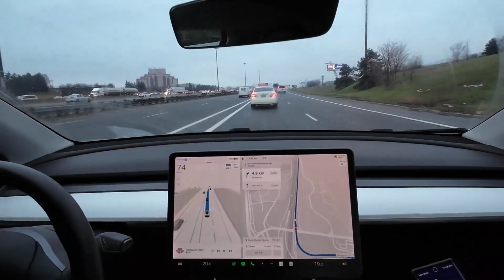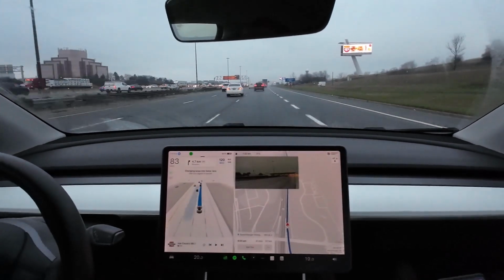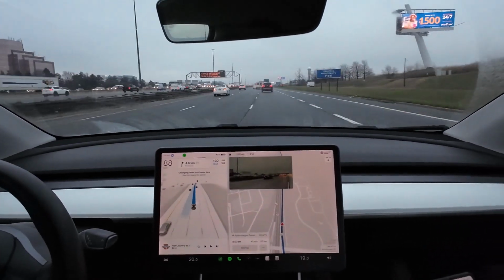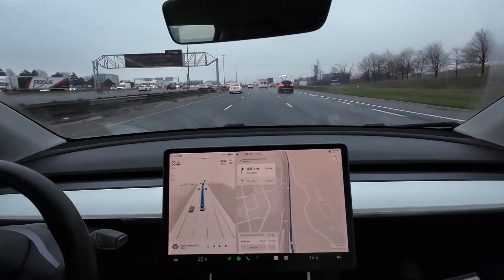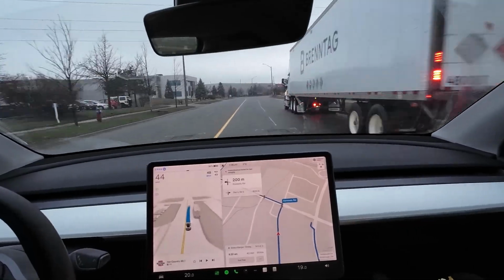Highway merging is done really well. It accelerates nicely, signals, matches speed, and then pulls nice and smoothly into the adjacent lane. This is just one example of many that we did. After a quick morning breakfast stop, it did a great job of driving through the city to return to the highway, including driving around this parked truck.